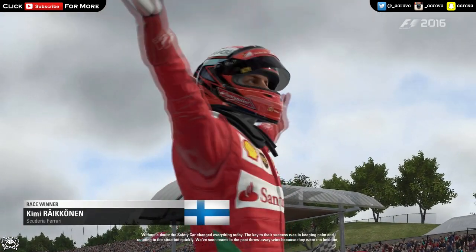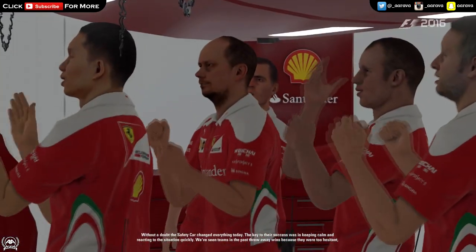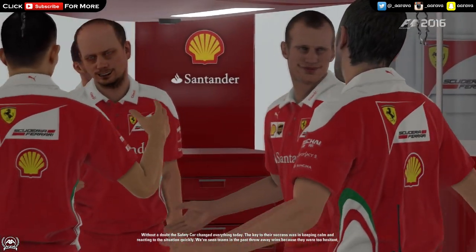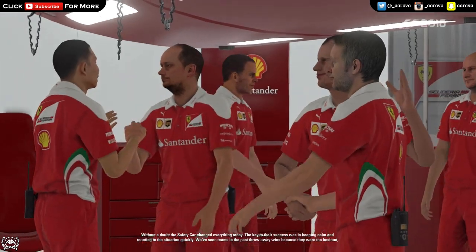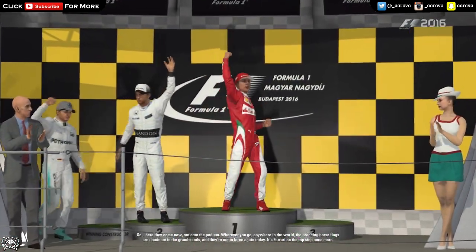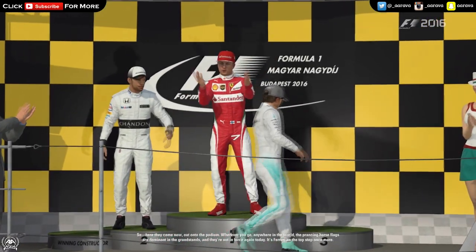Raikkonen's won the race. Raikkonen, he got it at the line. It was a photo finish. Kimi Raikkonen has won the Hungarian Grand Prix. And I can't believe we've lost it like that. We're not even on the podium.